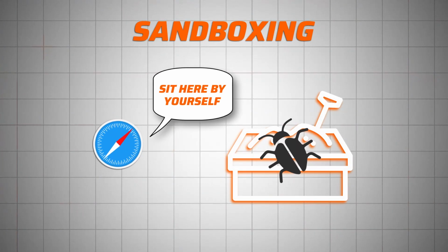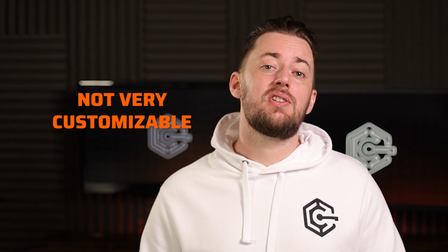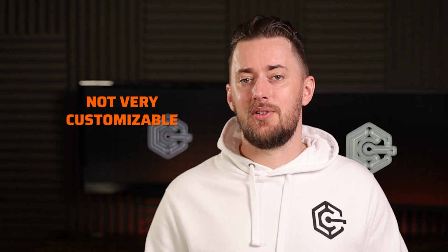That's why it's a good choice for older devices. In terms of security, just like most browsers, Safari uses sandboxing to isolate threats. It also blocks trackers and cookies and has a privacy mode, but we just saw exactly how private that is. Speaking about issues, Safari is much less customizable compared to some other browsers. I've noticed that it has a very limited extension library, so it's something to keep in mind, especially if you rely on specific extensions.